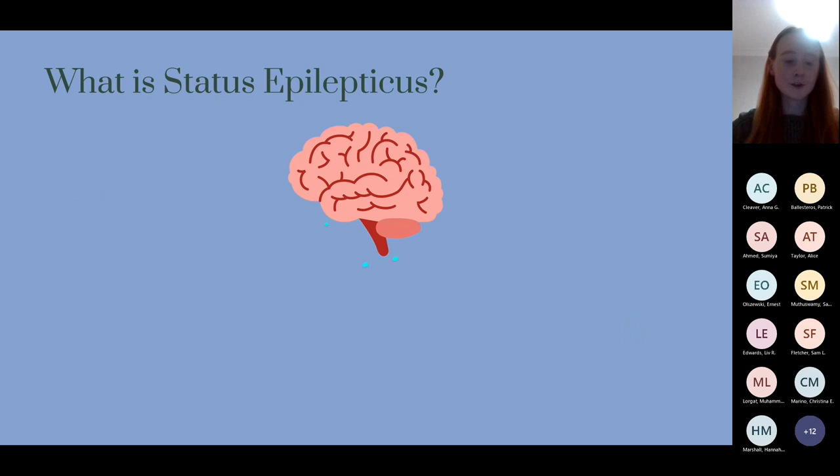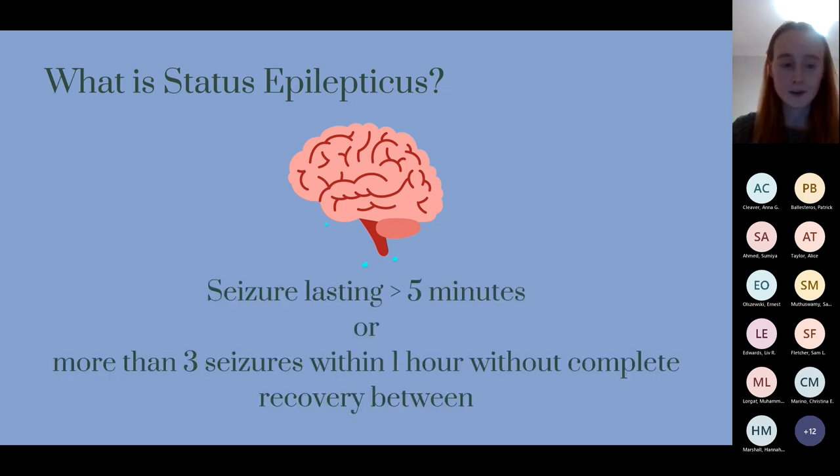Okay, so moving on to our next topic, which is status epilepticus. So can anyone stick in the chat what is status epilepticus? Yeah, a seizure lasting more than 5 minutes. And there's another bit of criteria as well. Yep, more than three in an hour. Fantastic. So more than 5 minutes or more than three within an hour. And it's without complete recovery in between. Yeah, no time to rest.